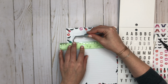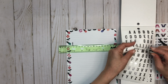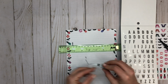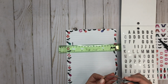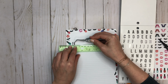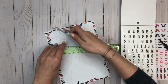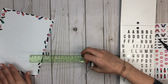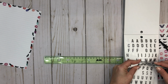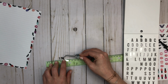I think I'm going to write, or not write, I think I'm going to not letter, oh my goodness. I'm going to spell out, how about that? Does that work? I'm going to spell out linen closet inventory. I think that's what I'm going to do. I was thinking maybe toiletry inventory, but I don't know. I think we'll stick with linen closet inventory and see if that works.